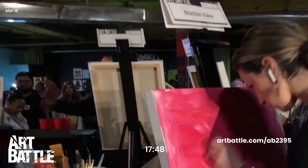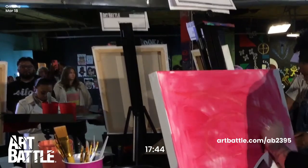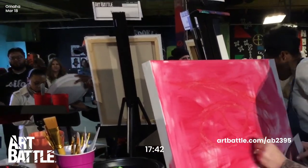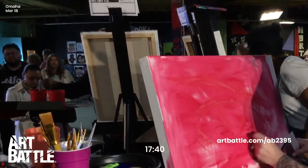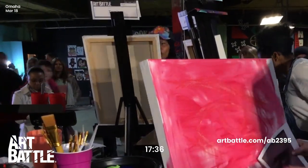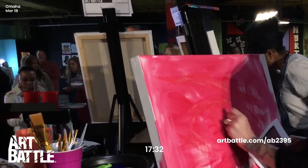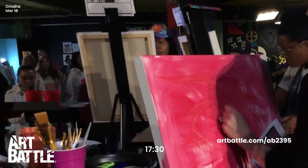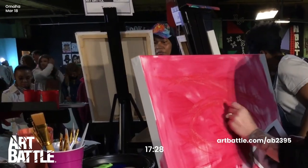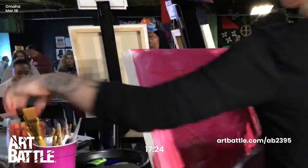Moving over to Maddie Hake, and Maddie is starting off with a super red toned canvas, and it's just looking fantastic so far. Maddie is an artist who often is doing these really, really emotive portraits, so it's no surprise to me to see this level of saturation starting off her canvas. I think that we're gonna get something fiery for Maddie tonight.